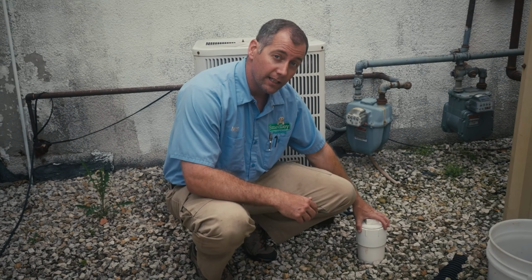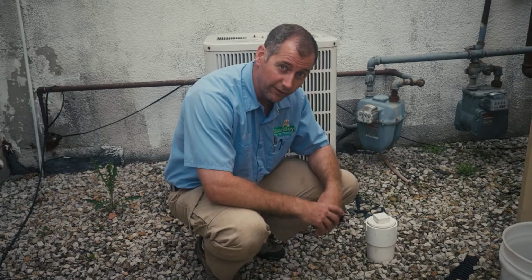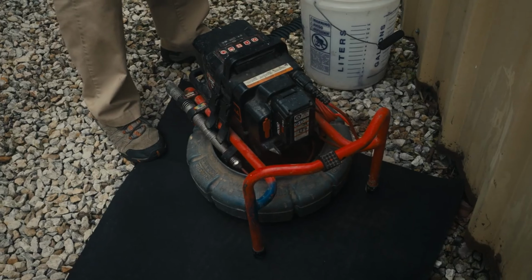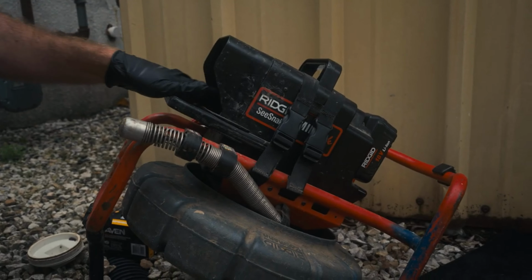This is their main sewer clean out here. This gives us access to get tools and augers and cameras into their sewer line to look at it or maybe clear a stoppage. We're gonna give that a shot and see if we can find out where the clog is exactly and what it's gonna take to get it freed up.